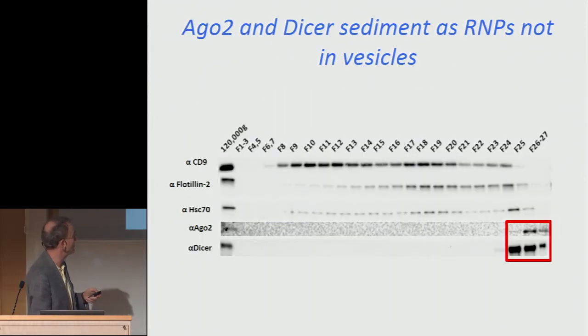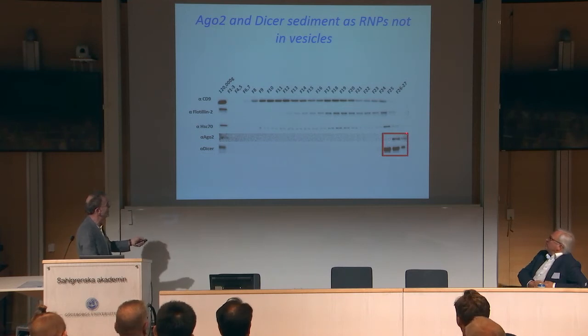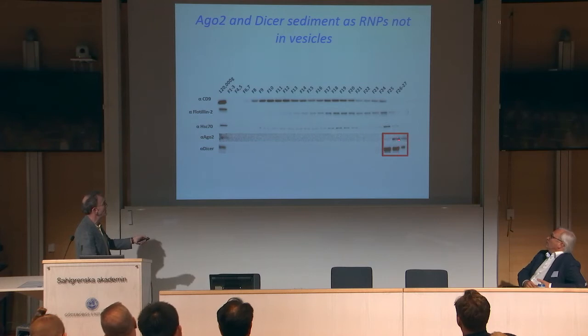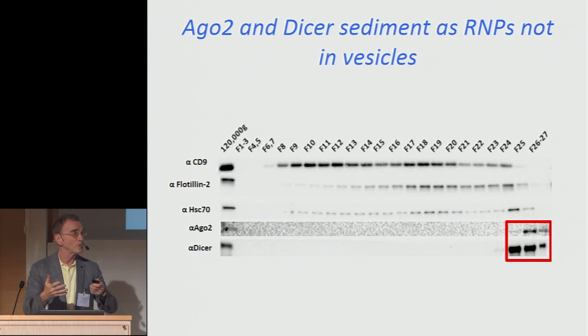Now I want to return to a slide that I skipped over that emphasizes a point that I made a moment ago, and I want to emphasize again. If you evaluate the distribution of membranes and RNAs and RNA binding proteins across this gradient, you can show quite convincingly that two of the proteins that are necessary to mature microRNAs, Dicer, which cleaves the loop from the stem loop precursor, and then Argonaute that adheres to mature microRNAs, are both found at the bottom of the gradient. They represent ribonucleoprotein particles that are not buoyant at all. They sediment to the bottom of the tube. So, it's kind of interesting that Argonaute and Dicer are seemingly secreted by these cells. They may have some other mechanism, but they're not secreted in vesicles. They're readily separated from vesicles.